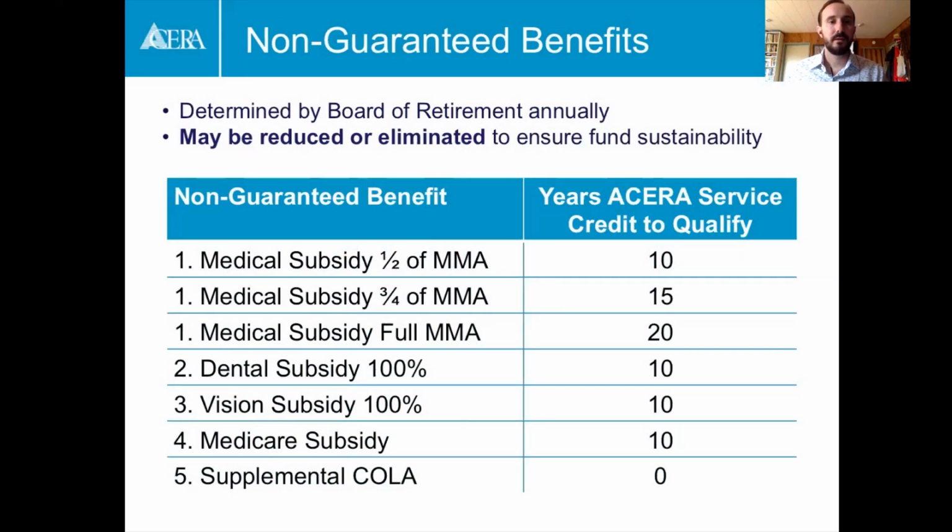Okay, so this may help you understand the other benefits that Acera offers. There is this group of benefits that are known as non-guaranteed benefits, also known as non-vested benefits. And you can tell from the name that they're not guaranteed. These are not like the vested benefits, which are guaranteed by state law. These are extra benefits which your employers, the county and the employers, decided at some point in the past that it would be a good idea to offer to retirees to help them pay for the costs of some of these types of things in retirement. And so they started this reserve fund to pay these benefits.